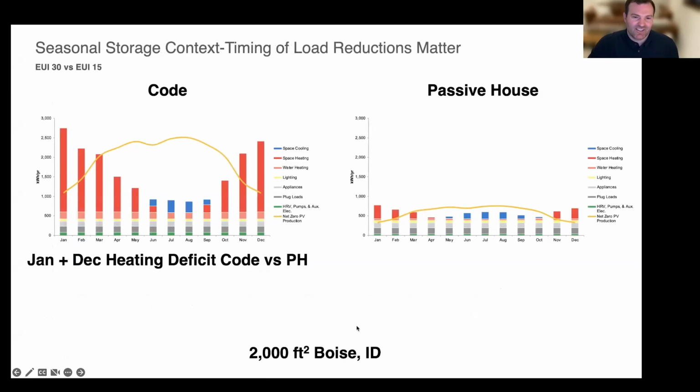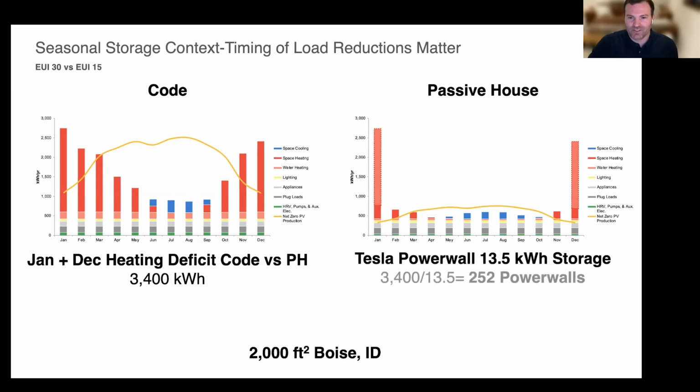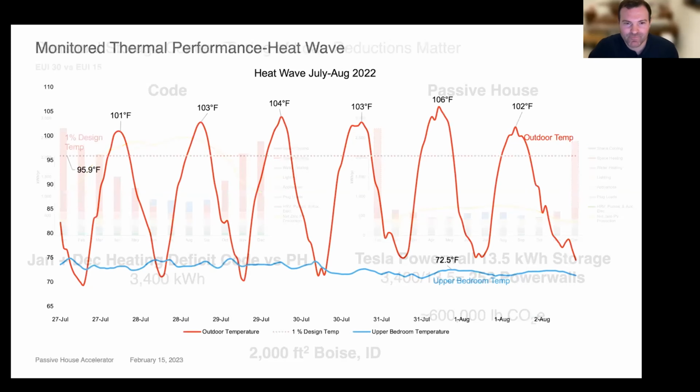Another thing to consider is the timing of load reductions, which in my opinion really does matter. If you try to take your PV in the summer and take all the energy that the code house had versus your passive house for the winter savings, and you try to do that same thing with short-term energy storage, like from a Tesla Powerwall, it would take about 250 Powerwalls to do that. And that'd be about 600,000 pounds of CO2 for those Powerwalls to do what the building enclosure is doing with load reduction and heat pumps. So just something to keep in mind for context.